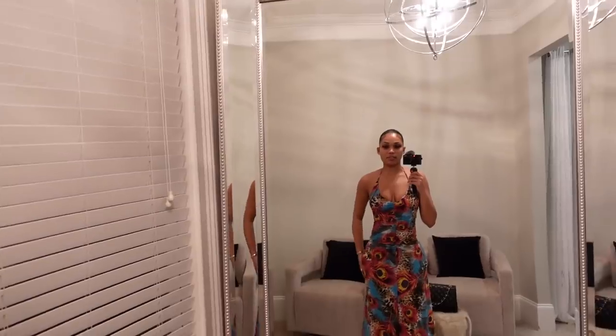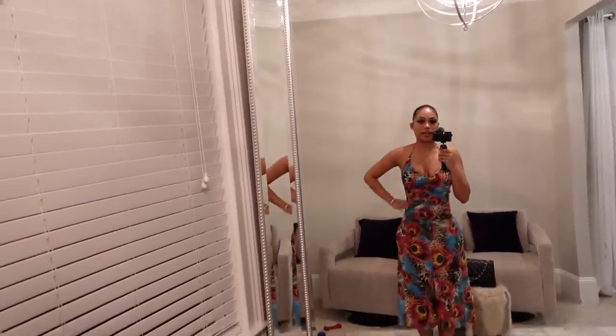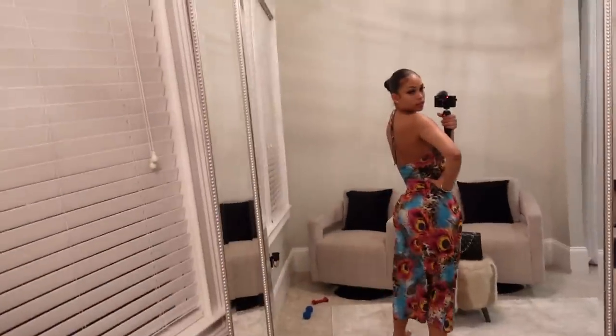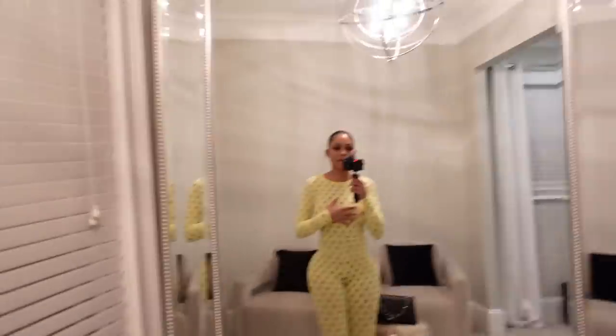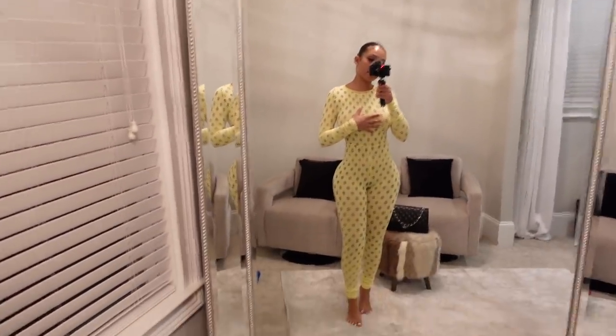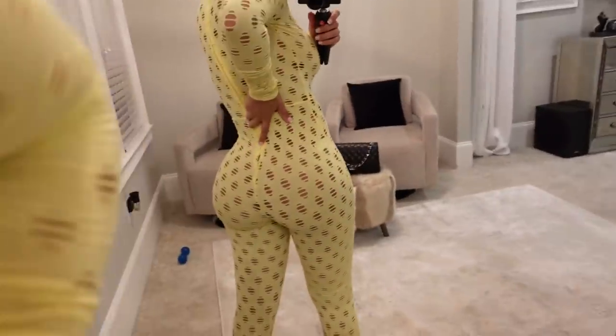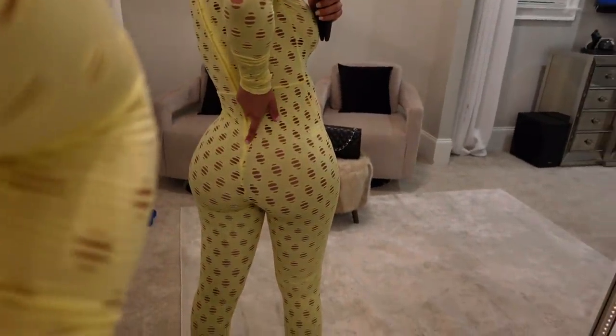It's not very flattering to my body at all, to be honest. Yikes. Y'all, ain't none of these working. This already got a hole in it. Look, I went to bend over, and a hole right there.